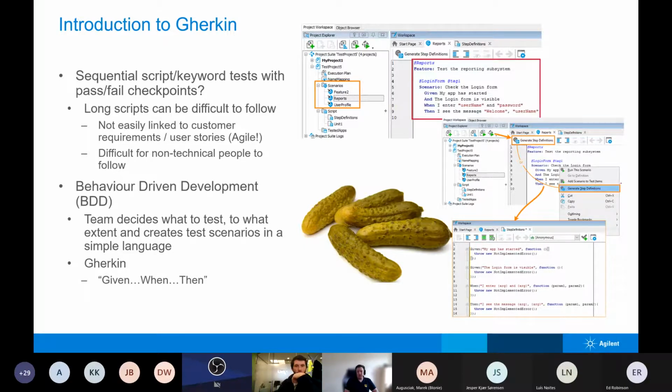Typically, when we started doing this, especially with the older AutoIt scripts and the Squish scripts, they were really long sequential scripts. The device itself has a keypad with up, down, left, right arrows. So the scripts were like press left, press left, press down, press down, press right, and you end up with like 1,000 lines of repeated behavior, and this can make those scripts difficult to follow.